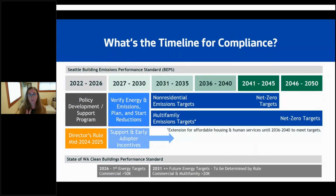But in 2027 is when the energy benchmarking will start to be required, and that plan that I talked about. And then moving into 2031 to 2035, that's when the first initial targets will need to be met, and they'll ratchet down over time. Non-residential buildings meeting the standard target path would have to get to net zero sometime between 2041 and 2045. And then multifamily have a little longer time frame, going out to 2050. Just on the bottom, showing roughly how this aligns with the trajectory of the Washington Clean Buildings Standard. I'll talk more about that policy in a moment.